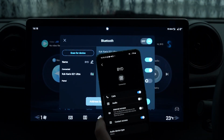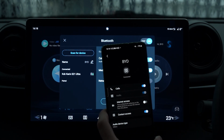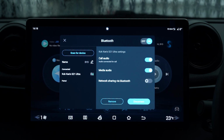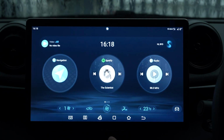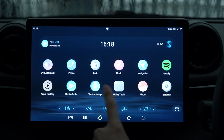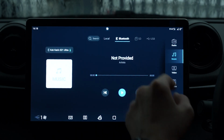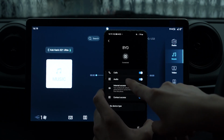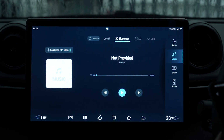So as you can see, it doesn't let me enable audio for the BYD infotainment system. So what I need to do is to hit back here and then scroll here, enter music, tap on Bluetooth, and then it will automatically enable car Bluetooth audio. So now I can finally play music via Bluetooth, which is weird.